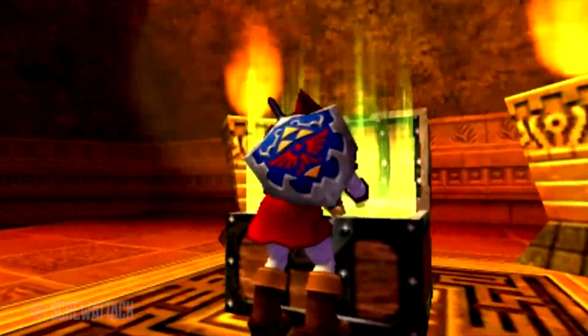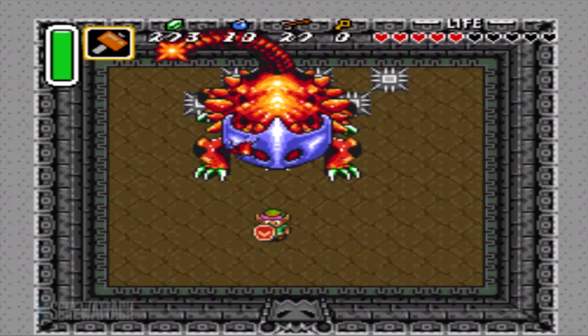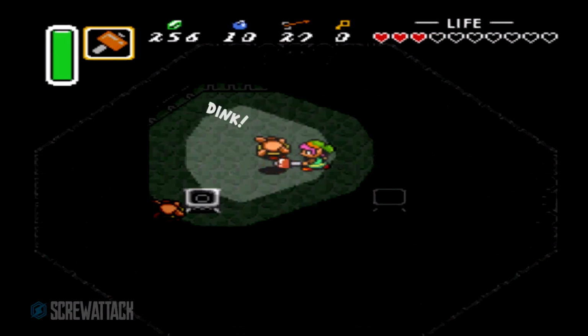As far as weapons that pack a lot of oomph, Ocarina of Time's Megaton Hammer might be the absolute oomfiest. Link to the Past's Magic Hammer? Technically, it's really strong, but it makes that little dink sound, which is the opposite of oomph, whatever that is.